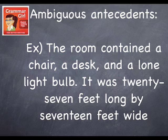Take this odd pair of sentences in which we meet an ambiguous antecedent. The room contained a chair, a desk, and a lone light bulb. It was 26 feet long by 17 feet wide. Well, that's a pretty big light bulb. The pronoun it could, in theory, refer to various singular nouns in this sentence: room, chair, desk, or light bulb. Naturally, readers pair it with light bulb, the closest singular noun, so you get an absurd sentence.